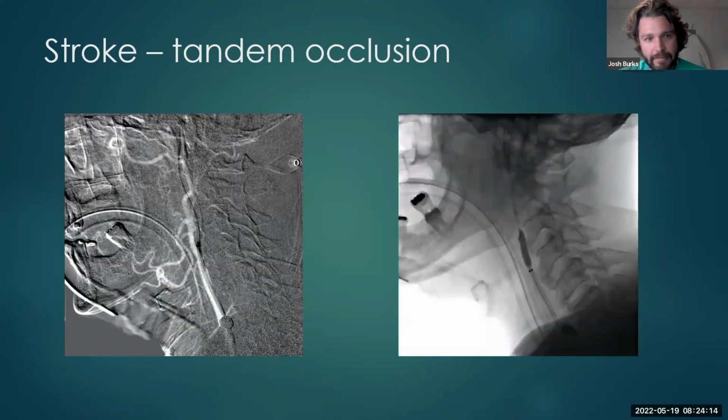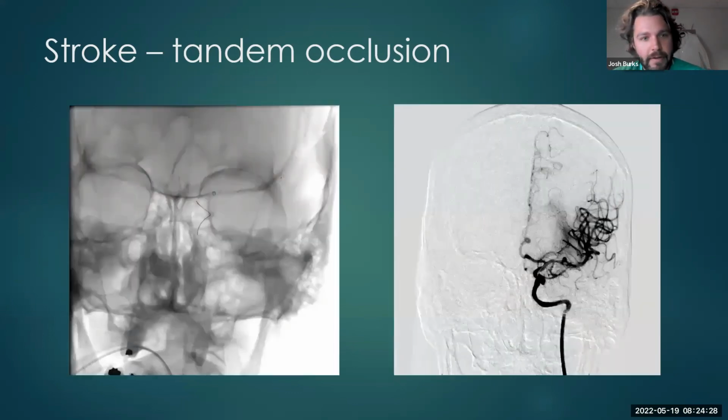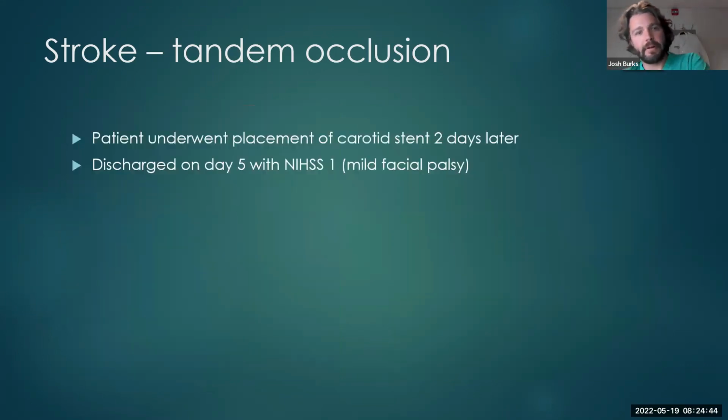In this case, the figure on the left is showing that the stenosis was so bad at the ICA origin that we couldn't get the aspiration catheter up. So a balloon angioplasty was done, shown there on the right. This let us get the aspiration catheter and stent retriever up for a Solumbra pass, which you see there on the left. And this resulted in complete reperfusion. This patient in particular, we brought back and placed a carotid stent a couple of days later. The patient did really well.